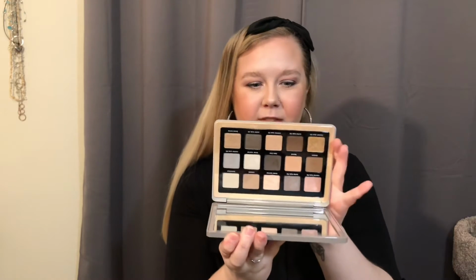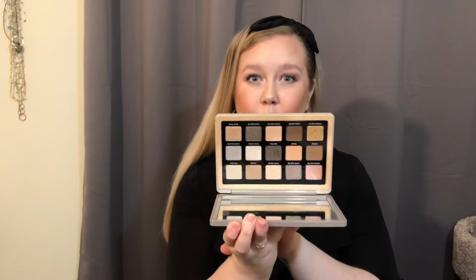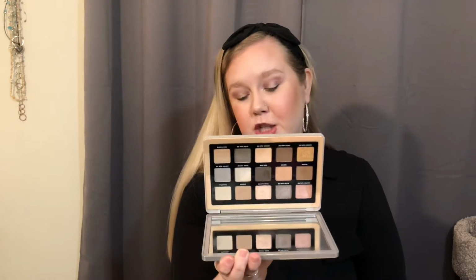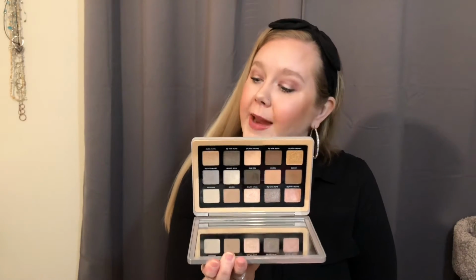I do love the shades. I love that they're cool tones. Something I don't have a lot of in my collection, but I've been working on that. We're getting closer.